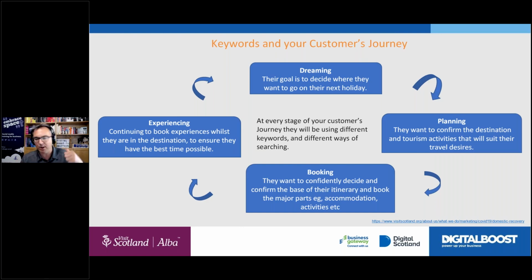Should I stay at home? Should I go abroad? What are the COVID restrictions, etc.? So we go through a whole period of dreaming and then planning in a little bit more detail, each time getting further down that journey. I then kind of almost narrow it down to some decisions, right?